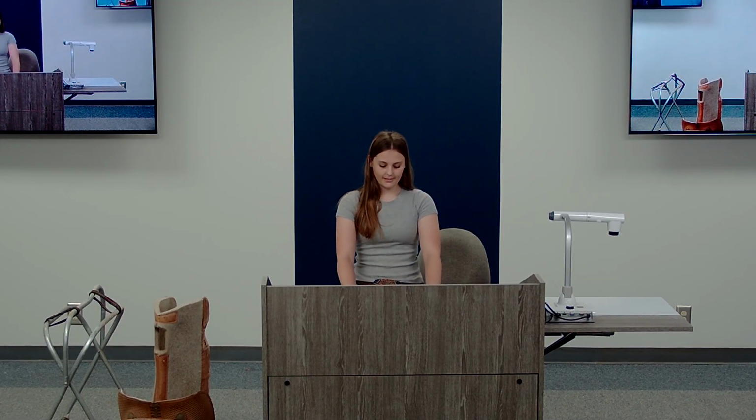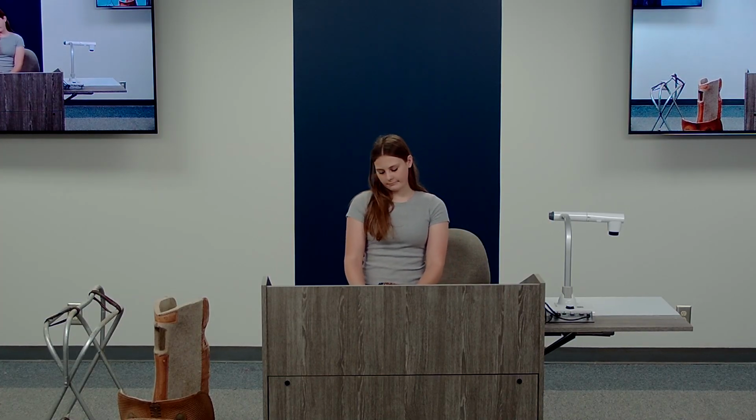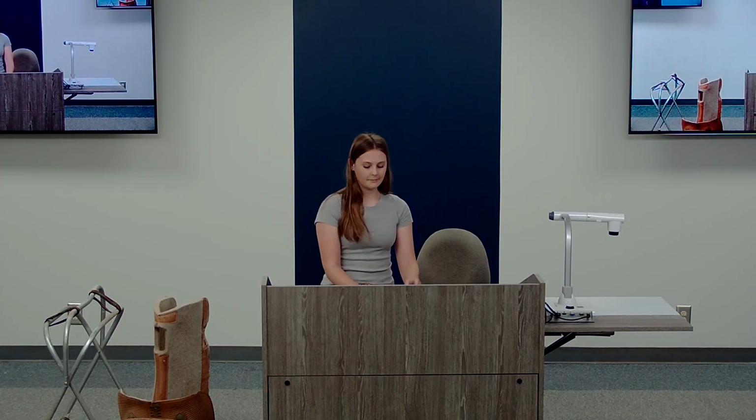The step-by-step process is important because it's for safety and for comfort. Saddling might look simple, but it's the foundation for the entire ride. The first step is preparation.